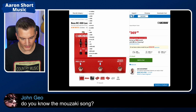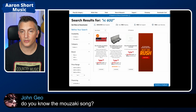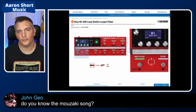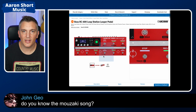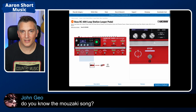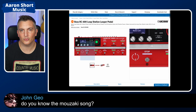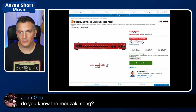Now, this RC600 is the flagship. This is a 3-track. Actually, it can do 6 tracks. So look, this is track 1, 2, and 3. And then you have 4, 5, and 6, I believe, as well. So 6 tracks of looping, and having access to just 3 tracks there on the fly is really nice.